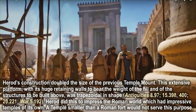He changed the shape of the original square Temple Mount by adding to it. He did this to impress the Roman world, which had impressive temples of its own. They said, who's never seen Herod's temple has never seen a beautiful building in all his life. So he wanted that kind of accolade. A temple smaller than a Roman fort would not serve this purpose.